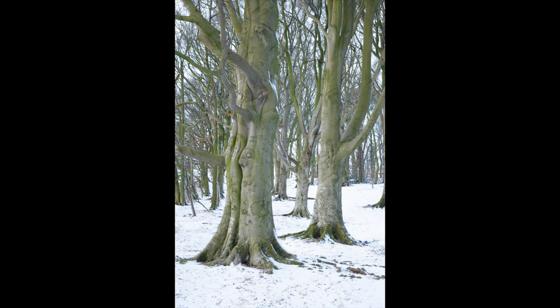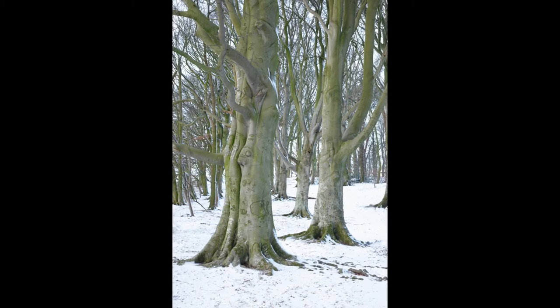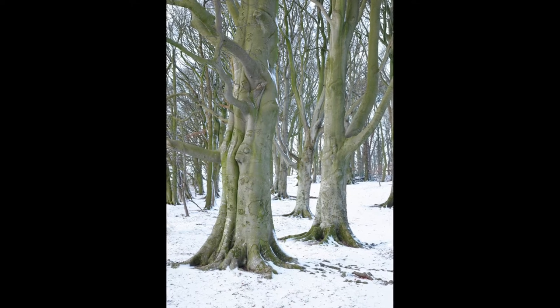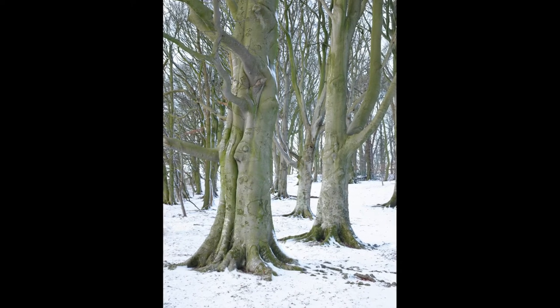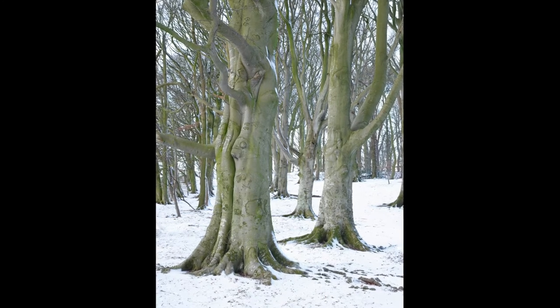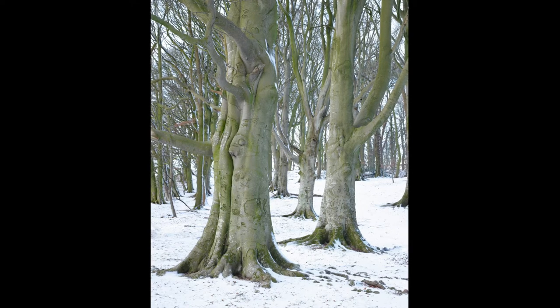Well, I put this image into Photoshop so I could remove some distracting elements with the clone tool, and I think it's picked up a lot of contrast somehow which wasn't present in the raw file, which I think distracts from what I was trying to achieve. But oh well, never mind.